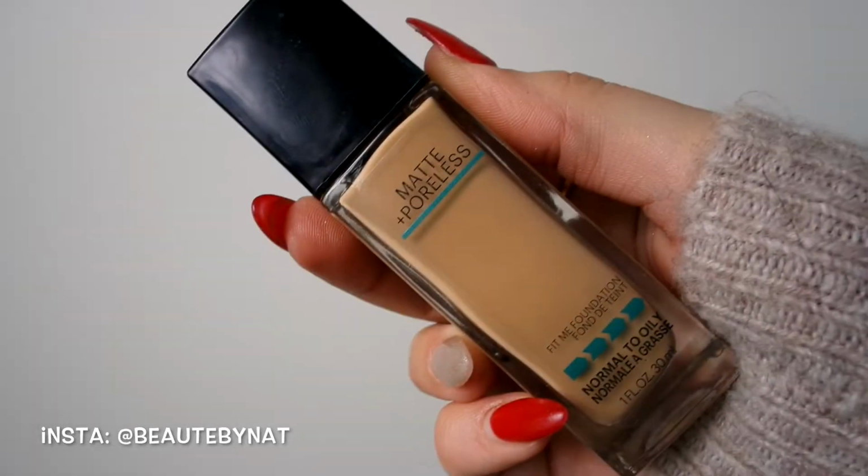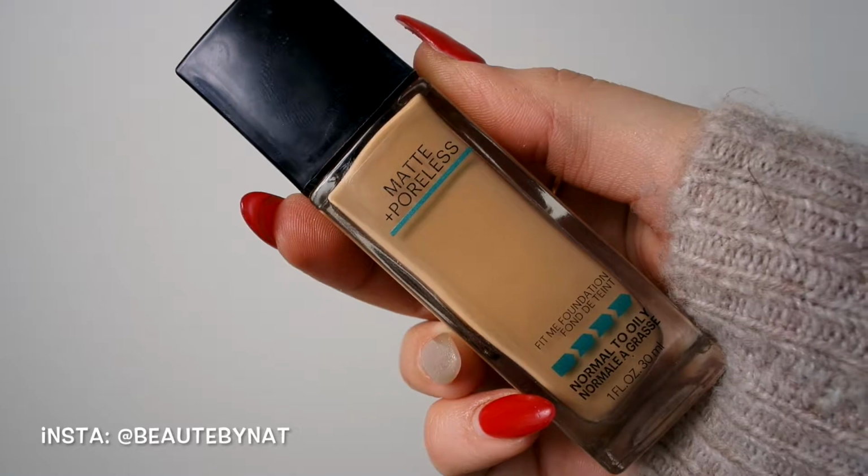So for my foundation, as always, I'm going to be using the Maybelline Matte and Polish in the shade 220 Natural Beige. And I'll be blending that in with my Real Techniques Beauty Blender. And I really need to wash this Beauty Blender. It's actually disgusting that I've kept it like this for 2 weeks, but anyway.